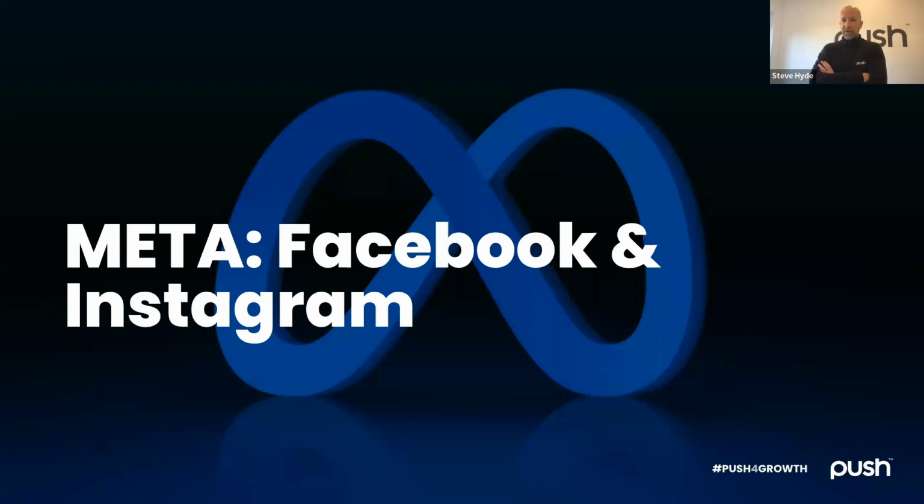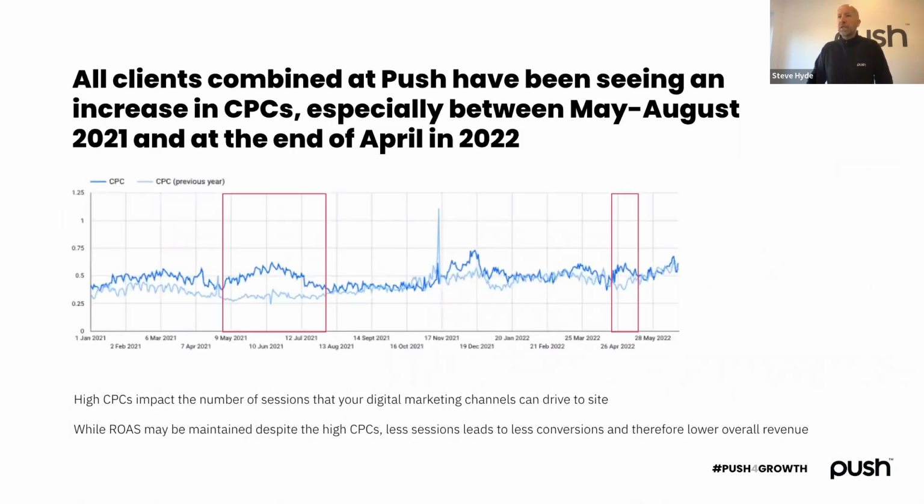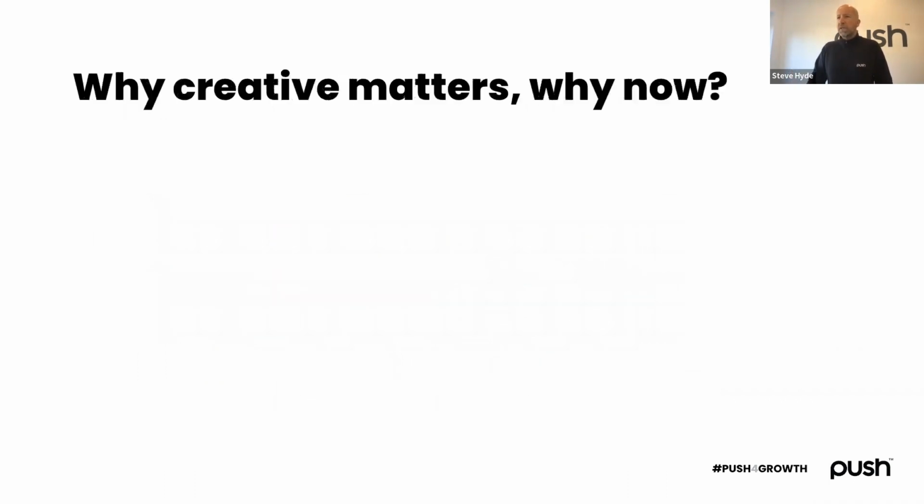Let's talk about Meta, so Facebook and Instagram as a source. So overall, what we've seen across the business is that Meta's cost per clicks are the highest they've ever been. They've been very significant. We've seen this trend continue throughout the year, and this is across thousands of campaigns. We've seen a big increase compared to where we were perhaps over a year and a half ago. So higher cost per clicks impacting the number of sessions that digital marketing channels can drive to the site. So it has become more expensive to advertise in this field.